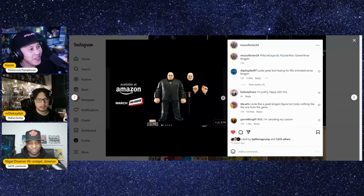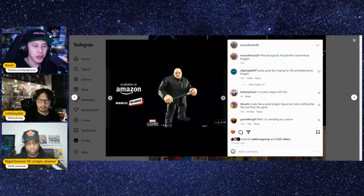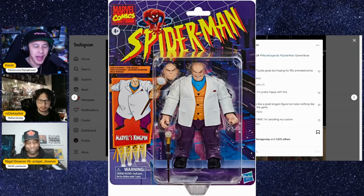Yeah. Another Gamerverse character is a Kingpin, but this one is an Amazon exclusive that's coming out for pre-order in March. I like my retro card Kingpin. That one on card or the figure itself is probably the only Kingpin I need.